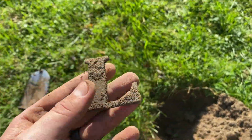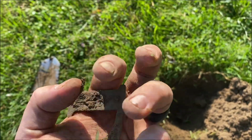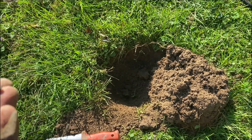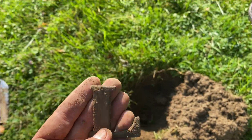All right guys, just got another letter. Tyler said I'm gonna find the whole alphabet today. Got an L here. That's pretty cool. I thought it was gonna be a colonial copper. It was reading low 20s. I'll take it. Get some more.